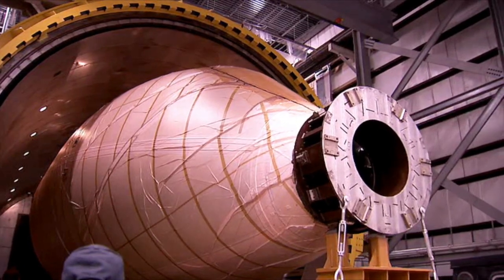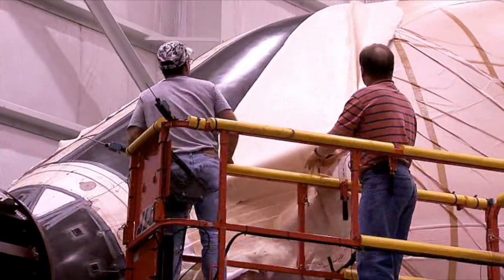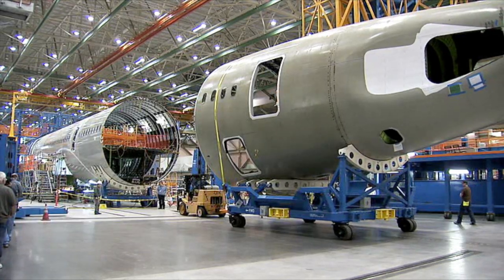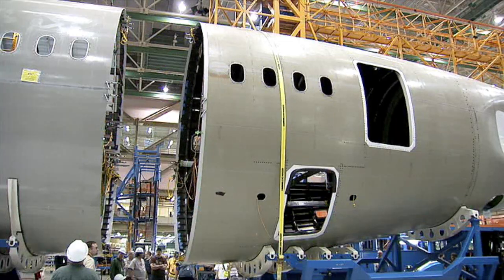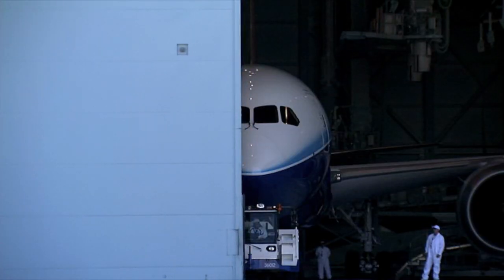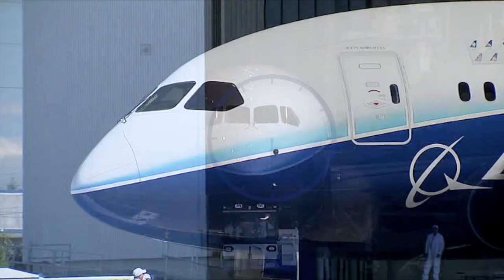Once the part is done baking, we remove it and take off the bagging. The part is then inspected and joined to the other airplane sections. This process allows us to make large integrated structure and minimizes waste while optimizing strength and stiffness. Okay, Arlene, so I have a piece of composite here, but what you have are the raw materials. So do you want to tell us a little bit about what these are as compared to this?